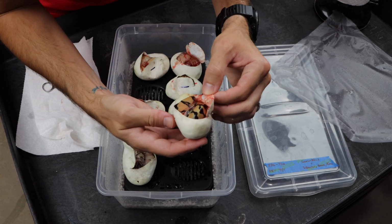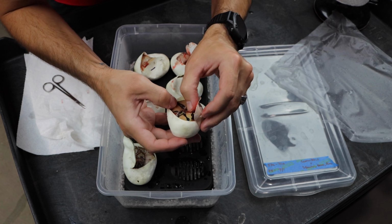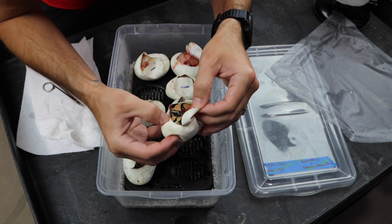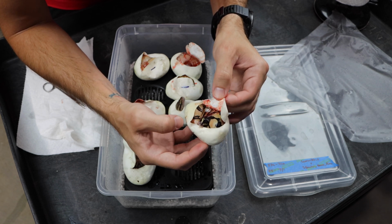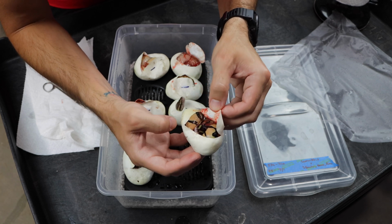Big snake. Let's see. It's definitely enchi. No pinstripe. Wish I could get its head out of here a little bit. Probably maybe just pastel enchi, maybe. It's a pretty snake. It's really, really black. I'm thinking that one's just a pastel enchi.